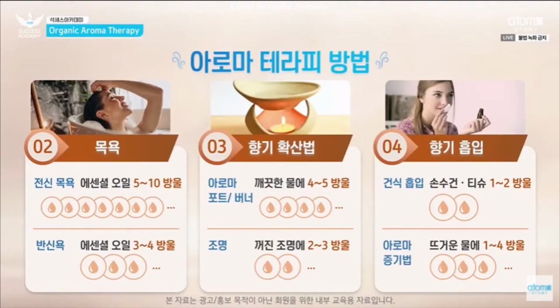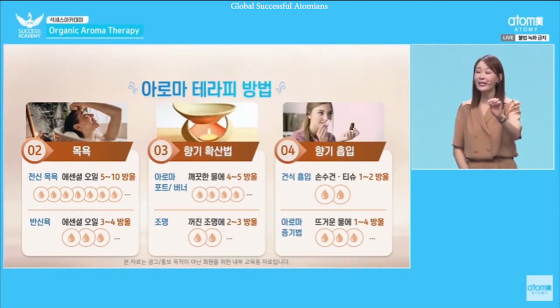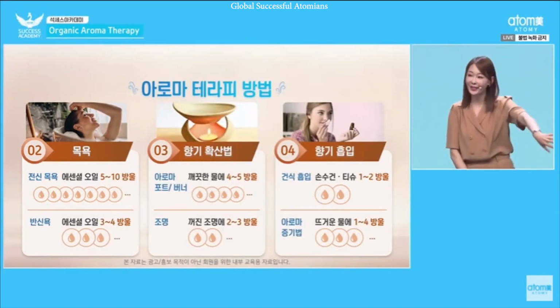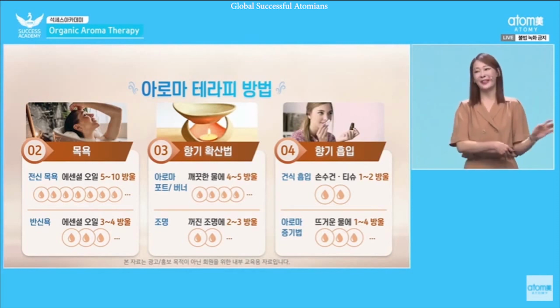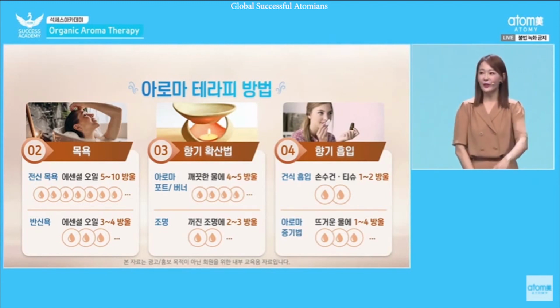The next use of the essential oil is bathing. For a full body bath, after filling your bathtub with hot water, drop 5 to 10 drops of the essential oils and mix it well, and then you can enjoy a very healing full body bath.